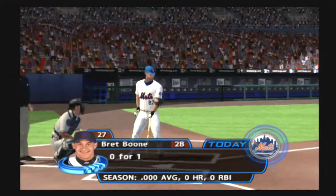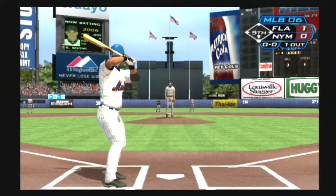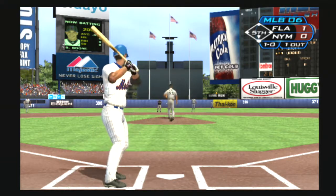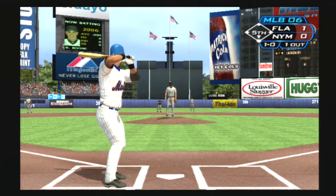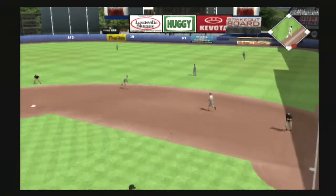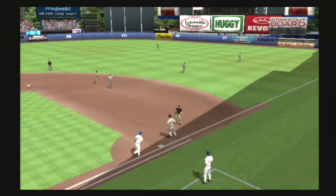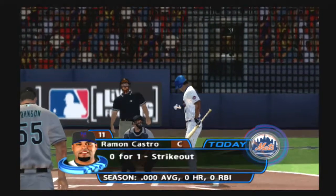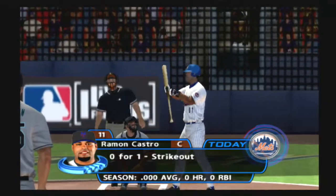Brett Boone will take his cuts now. Second baseman, Brett Boone. And he takes ball 1. Swinging a bouncing ball toward the hole. And he'll flip it to the pitcher covering for the out. Ramon Castro will stand in. Ramon Castro.